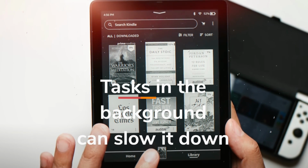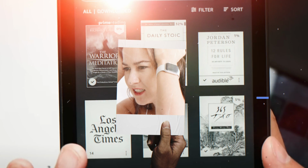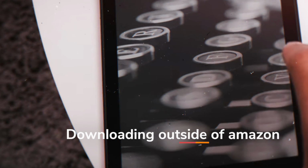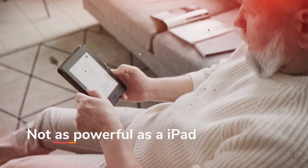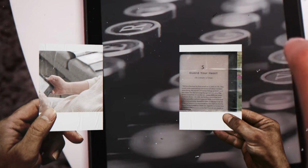In this case, you need to check if there is anything running in the background of the device because that could slow it down. Another important factor to consider is if you are trying to download more than one document at once. This would cause the device to slow down and affect its performance. Moreover, if you are downloading documents from sources other than Amazon, this could be difficult for the Kindle to handle and it won't respond optimally. This is not a normal tablet where you can freely use a browser to download documents of any kind.